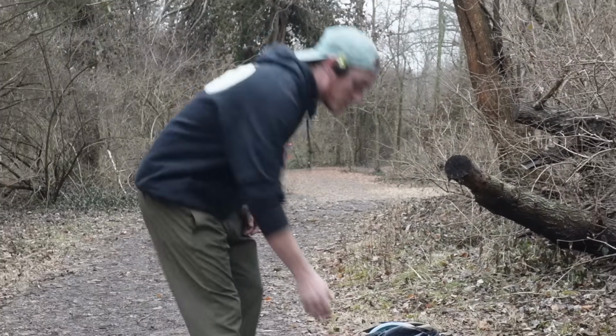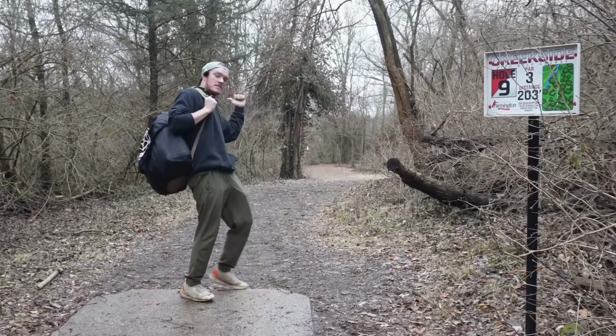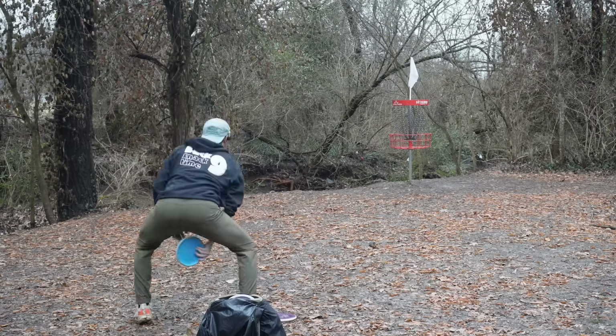It's a little short. It's going to be one of those death putts. But again, I like to go more overstable putter. That way I go off to the left and it's not just a direct death putt. Inside the circle, I'll show you guys how crazy this drop off is behind it.